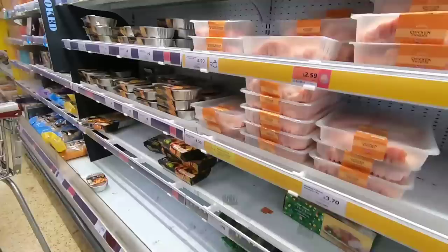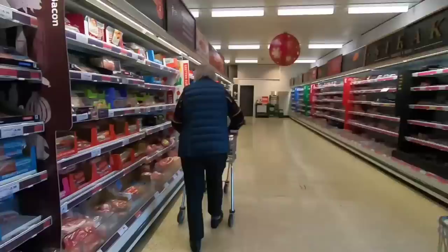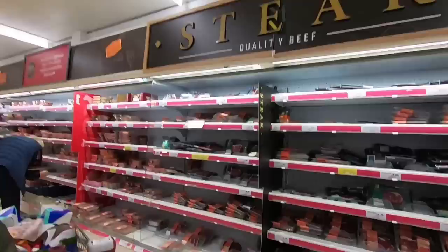So let's go to lamb. Guys, we know the price of chicken sausage. There is bacon. Look, the price of bacon: £2 for a 6-cut bacon. So this is steak quality beef. Yeah, this is for steak.